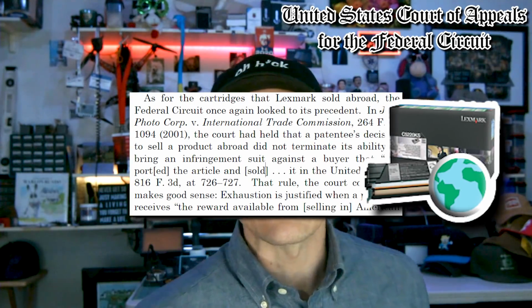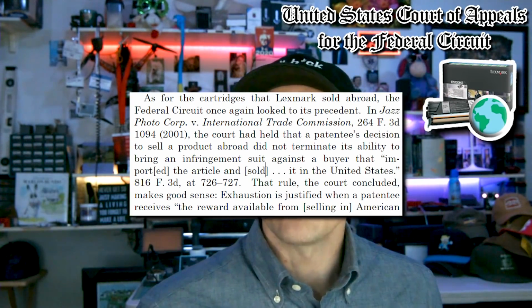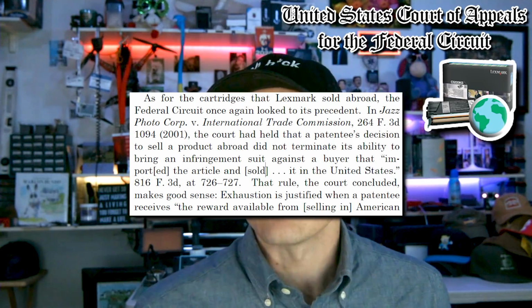As for the cartridges that Lexmark sold abroad, the Federal Circuit once again looked to its precedent. In Jazz Photo Corp v.